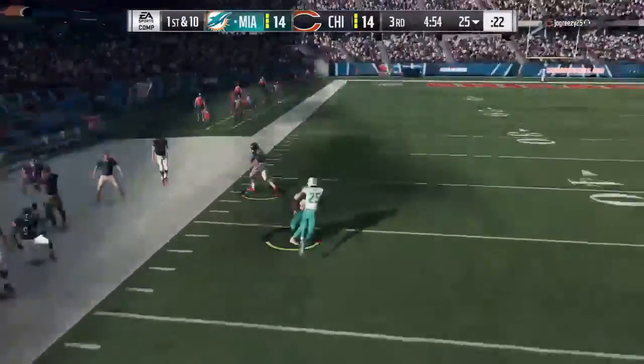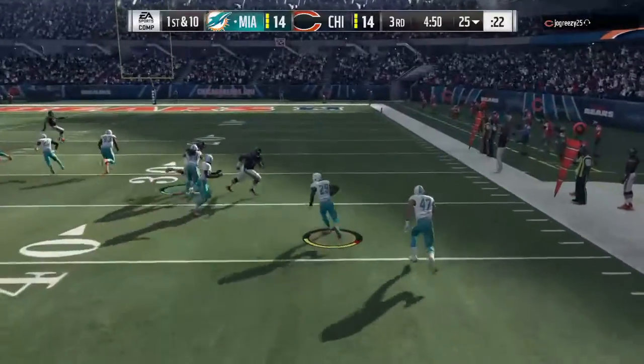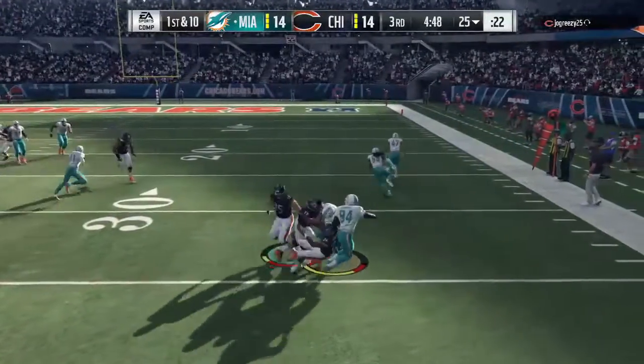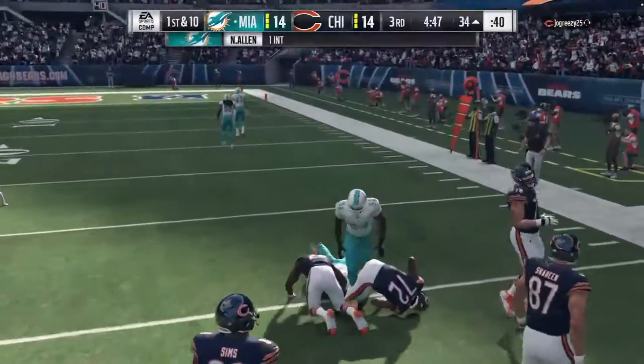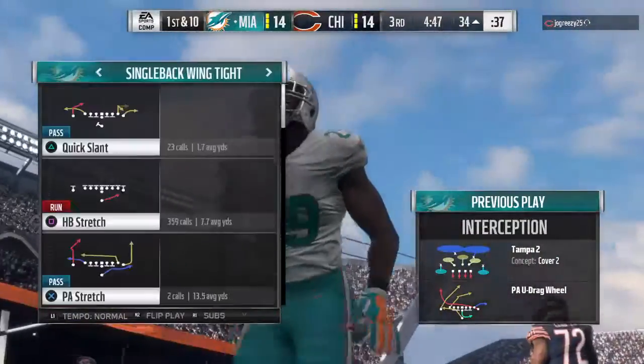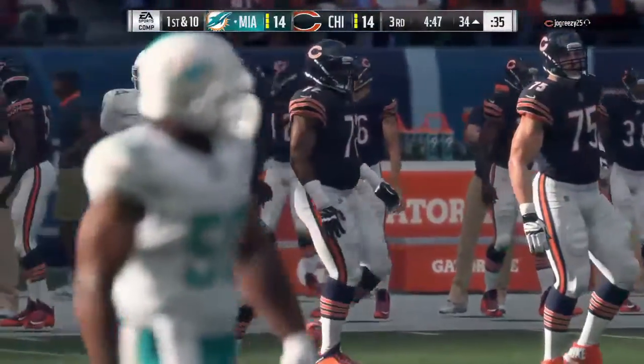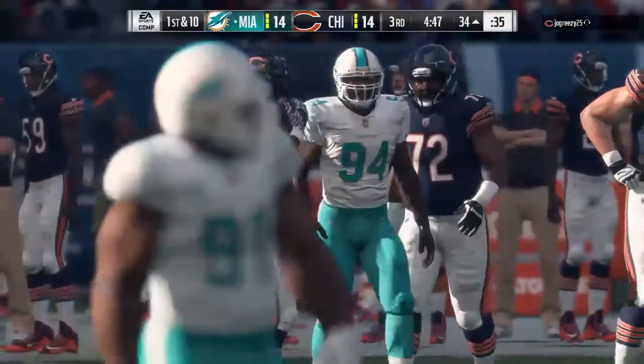And this one, maybe not quite trying for right, and it's intercepted. Picked off by the former Eagle, Nate Allen. And he'll get it all the way down inside the 35-yard line. First possession in the third quarter, an interception, so maybe a second-half tone setter. Indeed, and not the tone they wanted to set.